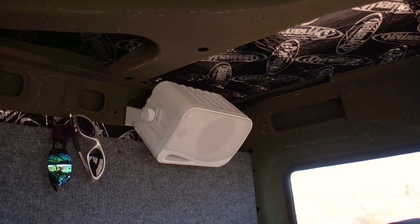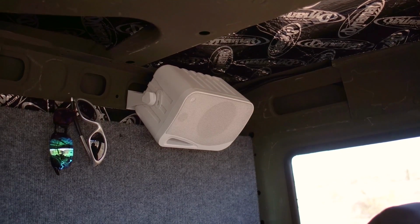So a few things that we've done to the cab on this. These trucks are very noisy. Crystal's put Dynamat on every surface that she could find in here, and then done felt and carpet on the back wall here. All the Dynamat and all the extra insulation has made a huge difference.